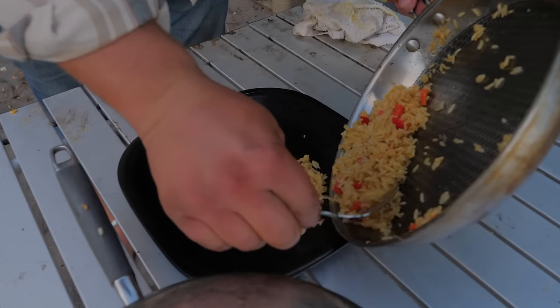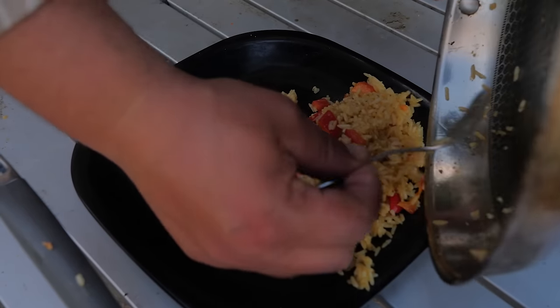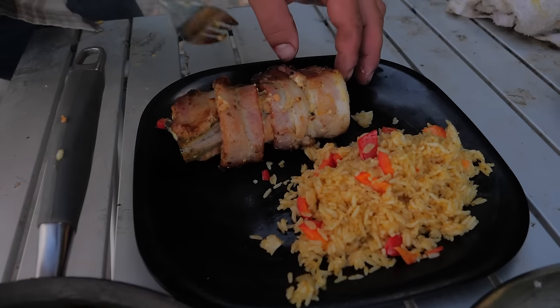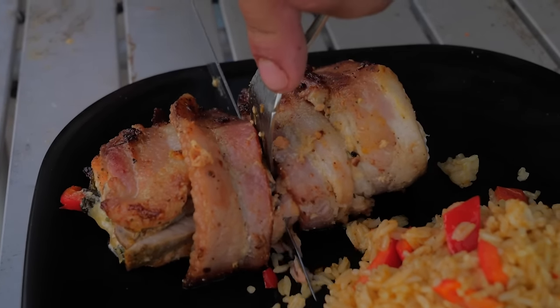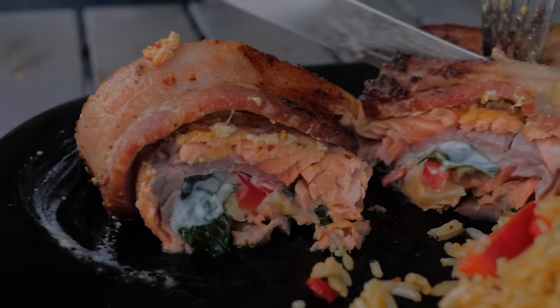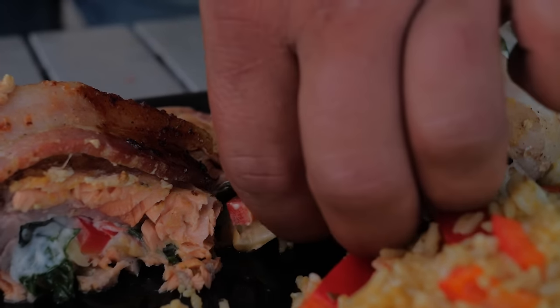Okay, time to dish up. Ooh, that rice came out beautiful. Got some nice color from those red peppers and that peri-peri. Zangy jasmine rice. And for the moment we've all been waiting for. Wow. Let's open this bad boy up. Look at that. I'm gonna cut one more little strip here. I don't have my taco knife with me today, but I tell you what I'm gonna do. I'm gonna go animal style on this.